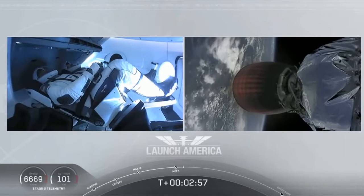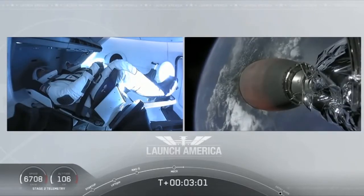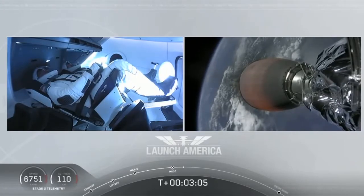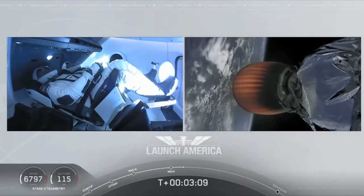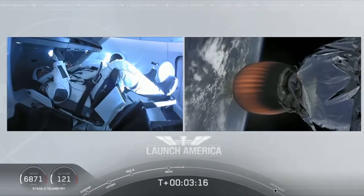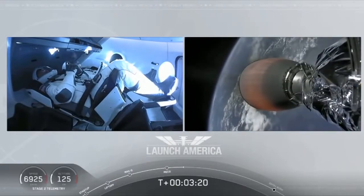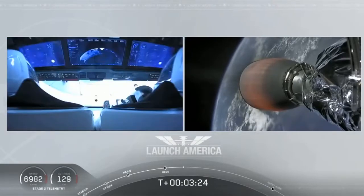All right, we have stage separation confirmed. The first stage beginning its flight back. The second stage, being powered by that single Merlin 1D vacuum engine, has ignited and is now carrying Bob and Doug into orbit. So they're going to continue under the power of this second stage. Stage 2 propulsion is nominal, which will cut off at SECO, or second engine cutoff, at about 8 minutes and 44 seconds into today's flight. So a little over 5 minutes to go still on this second stage.